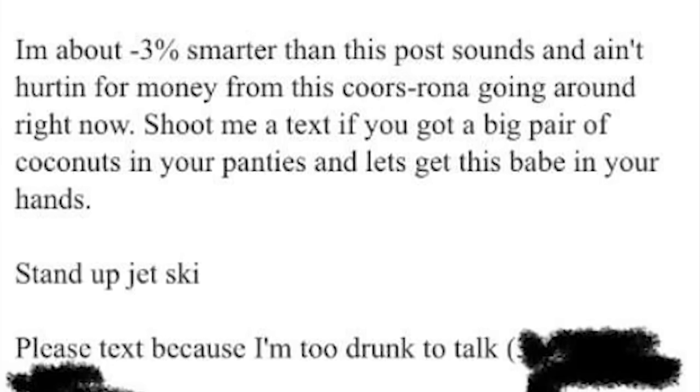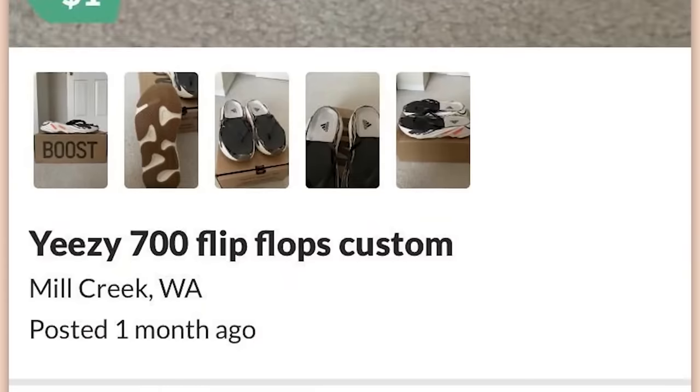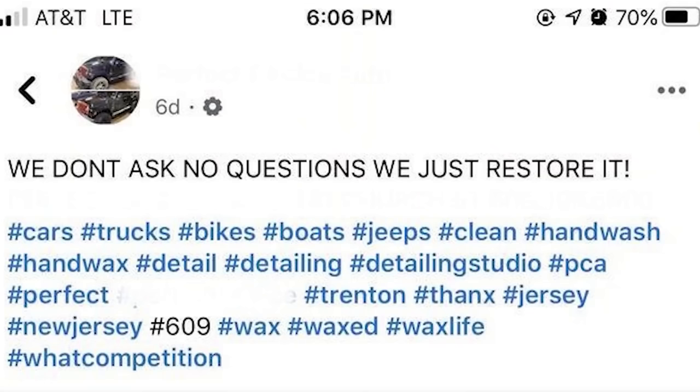Stand up jet ski. Please text because I'm too drunk to talk. Boost. Yeezy 700 flip-flops custom. Hey, only $1 though. That's about what Yeezys of any kind are worth, whether or not they've been completely dismantled by some wacko. We don't ask questions, we just restore it.